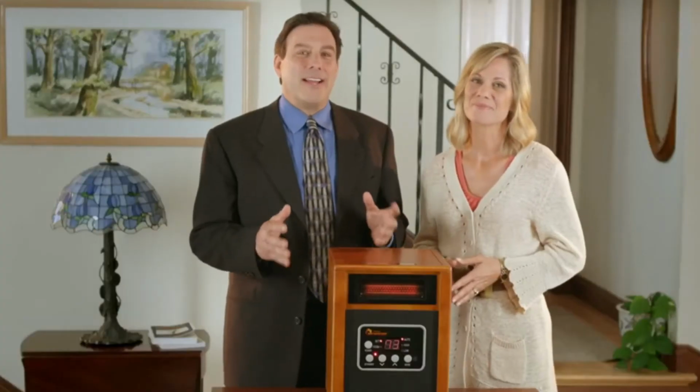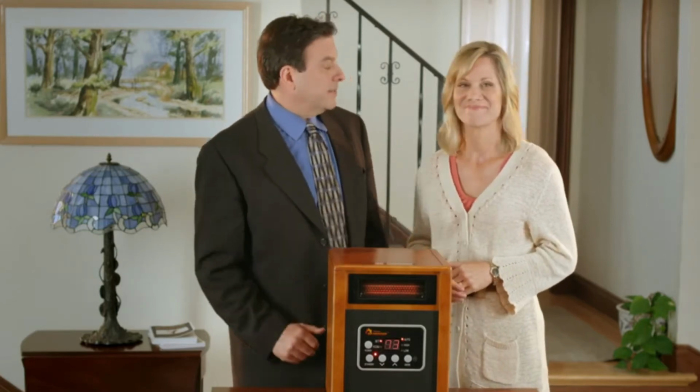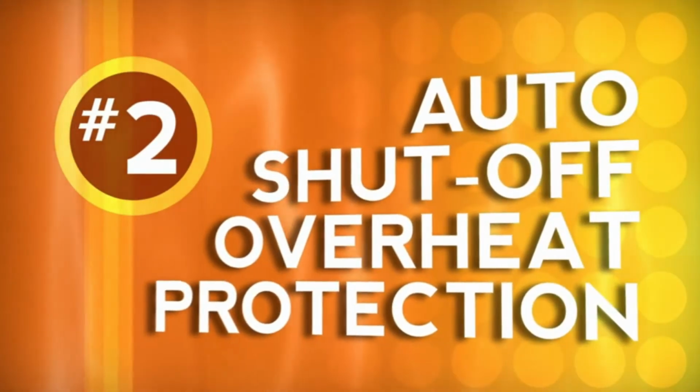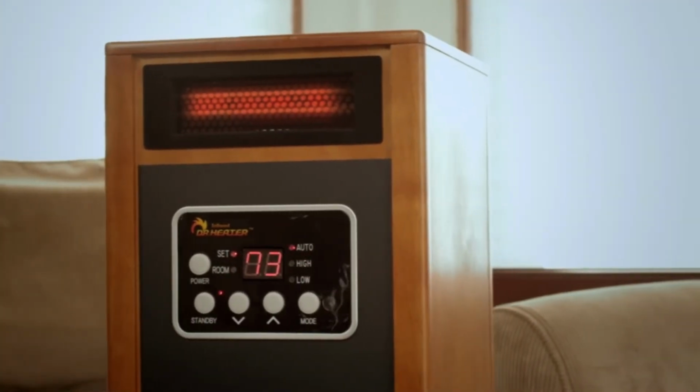This state-of-the-art heating system features an impressive 5-point safety design that'll give you peace of mind every day and night. A problem I've encountered with many space heaters in the past is they get too hot. Once they're on, forget about touching them, let alone moving them until they've cooled off. And for added safety and security, Dr. Infrared Heater is engineered with a sensor that automatically shuts off the heating system if the internal temperature reaches an excessive level.